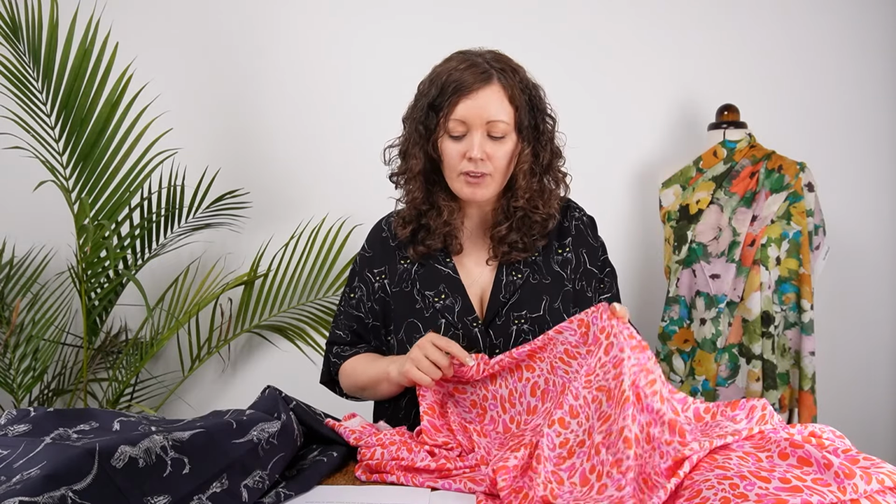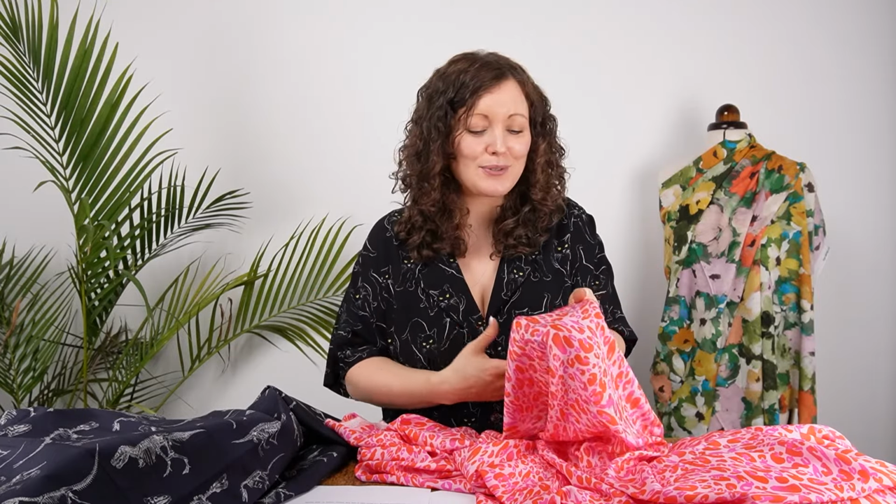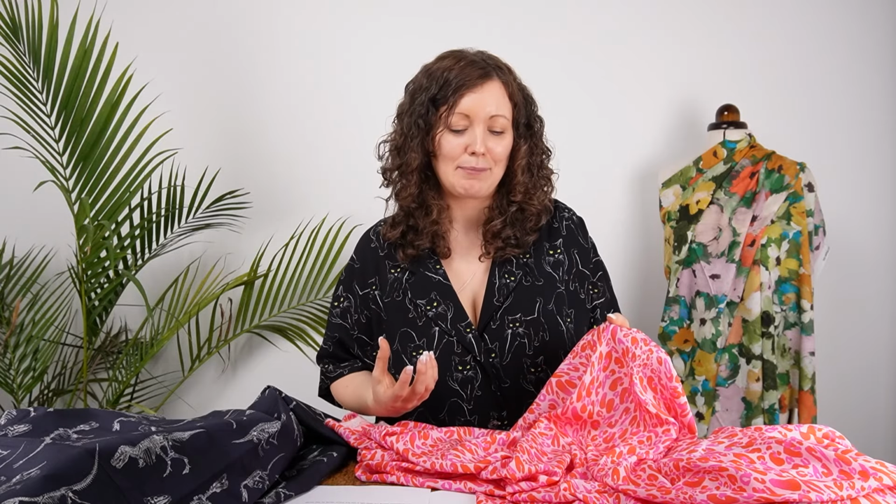So this fabric is the perfect choice for tops, blouses. You can even make scarves, robes, skirts, dresses, jumpsuits, all sorts. Really any sewing pattern that requires a woven fabric with softness and fluidity and drape. So that's the difference really between the two fabrics. The poplin one is more structured and crisp. The Viscose Lawn is more soft and fluid and drapey.